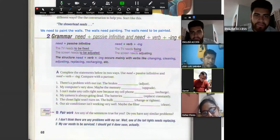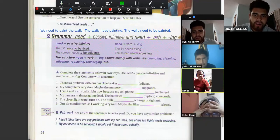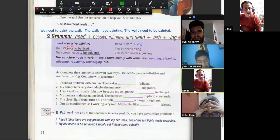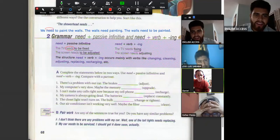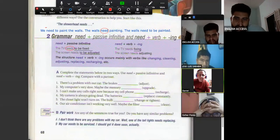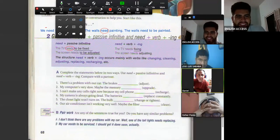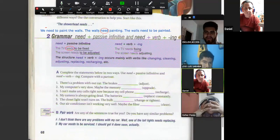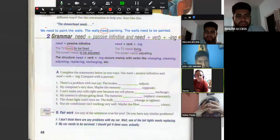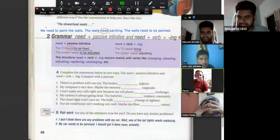Now, look. I want you to pay really close attention to this. Right here, needs has an S. And over here, need does not have an S. Why? It's a plural. Very good, Daniel. You are very good at this. Over here, it is plural. When it is plural, the verb doesn't have the S. That's level one. You know this. Sometimes we just need a reminder.